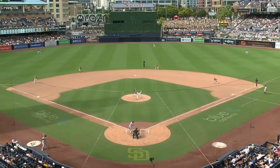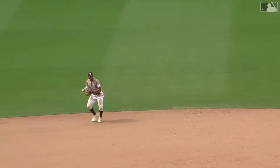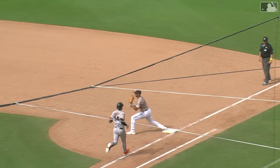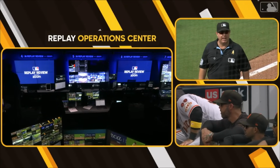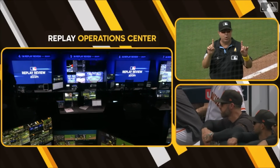You cannot have any part of your cleat on the grass. That is such an odd call. We'll see. San Francisco is challenging the defensive lineup of the shortstop. There was a shift violation. The call's overturned. The batter returned to the plate with a 1-1 count.